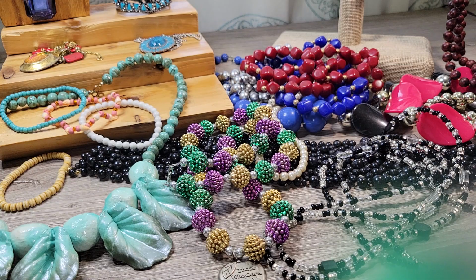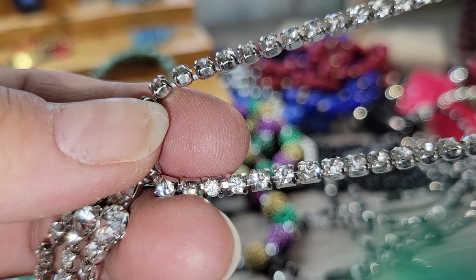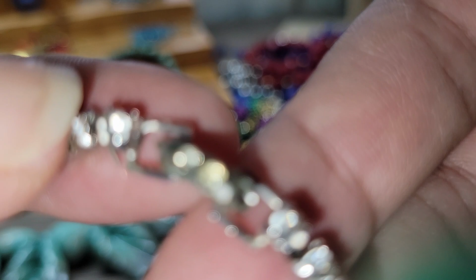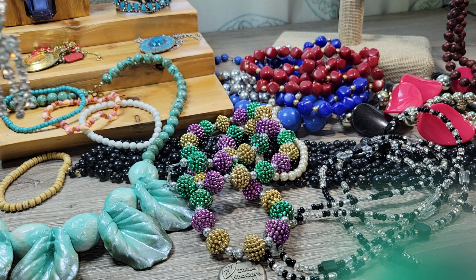Let's see. Here's a little rhinestone necklace. Let's see, are all the rhinestones here? Possibly. Oops. Broken there. I'm just showing the clasp. I think it's older, but I'll have to look at this first rhinestone. Looks like it might be. Whole necklace might be blowing apart.